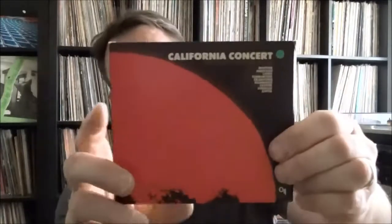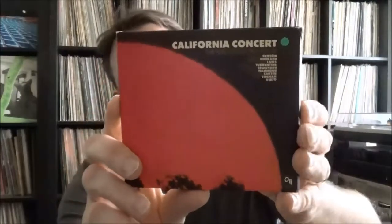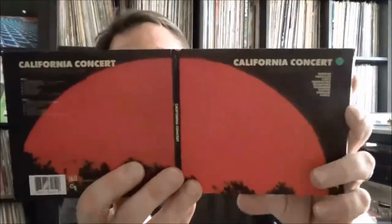Finishing up on the jazz here, the California concert at the Hollywood Palladium on CTI. 2-disc set, originally on 2 LPs, I believe. Nice little trifold digipack reissue here. Very nicely done.